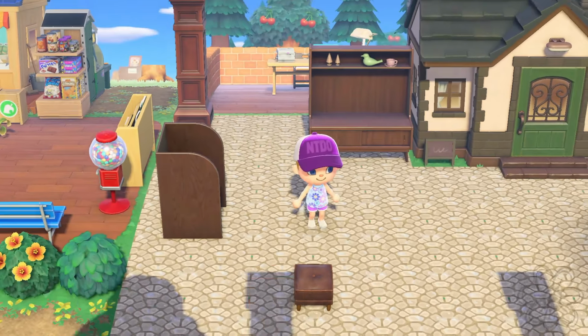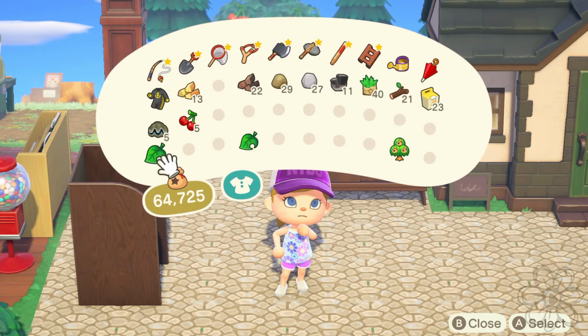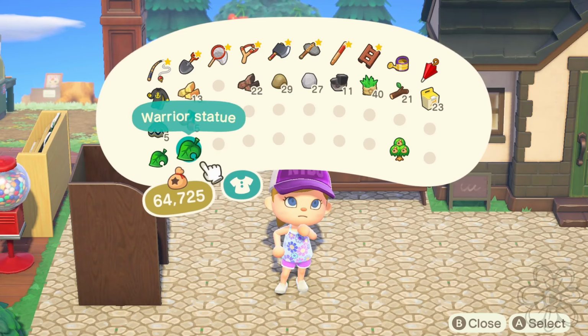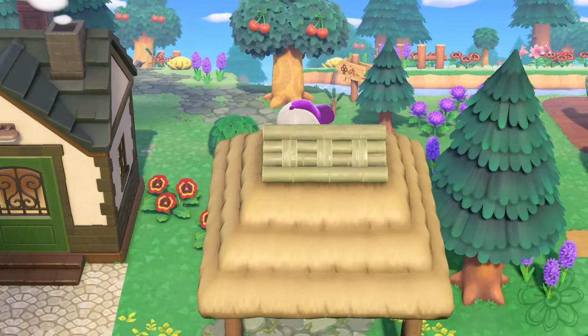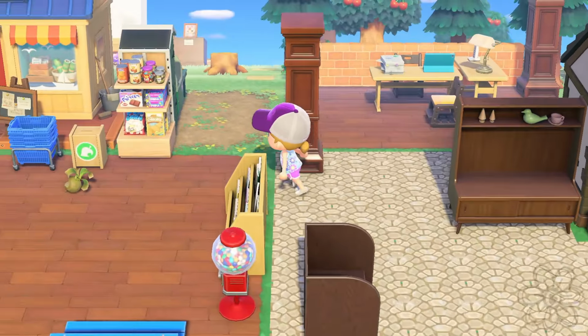So let's grab, let's see, what do we have here still? The wooden storage shed, which we don't need right here because there's one right over there. Oh, and the warrior statue. So we will watch out for that. Oh, we need a place to plant that money tree too. We'll worry about that later. Okay, let's just get going on the bookshelves over here.